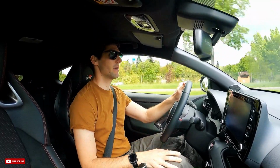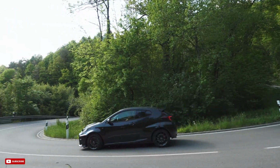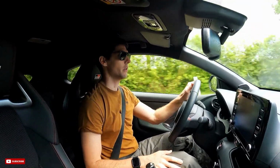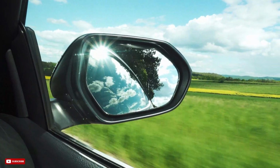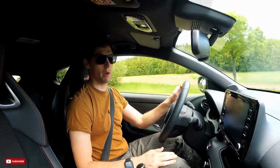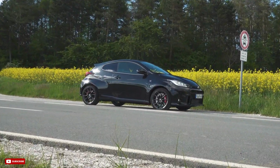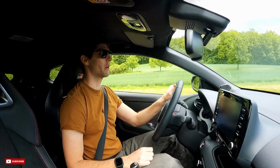Today we are testing a very special car, and it's a very interesting car as well. Toyota made this for the WRC rally, and only 25,000 pieces were made to be able to race this car in WRC. So today I'm driving this car, checking, as always, all the details, exterior, interior, all the design topics. And this car has a lot, I can tell you. So it's a very special car, and it's a big surprise that Toyota made this.